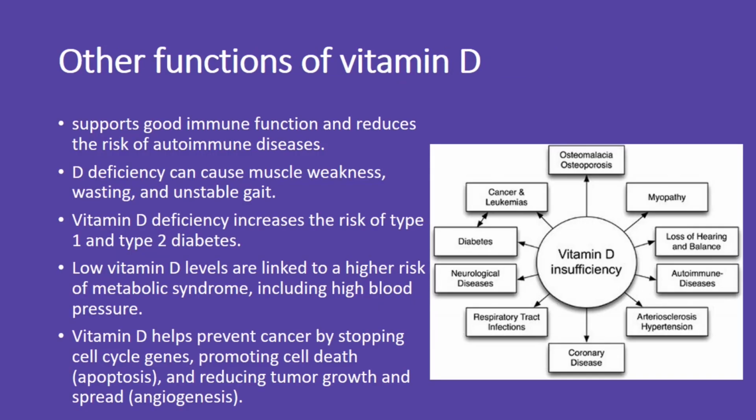Other functions of vitamin D. Vitamin D supports good immune function and reduces the risk of autoimmune diseases. Vitamin D deficiency can cause muscle weakness, wasting, and unstable gait. Vitamin D deficiency increases the risk of type 1 and type 2 diabetes. Low vitamin D levels are linked to a higher risk of metabolic syndrome, including high blood pressure. Vitamin D helps prevent cancer by stopping cell cycle genes, promoting cell death, apoptosis, and reducing tumor growth and spread, angiogenesis.